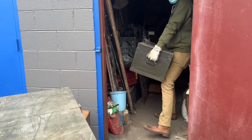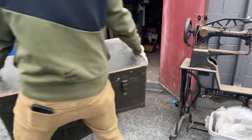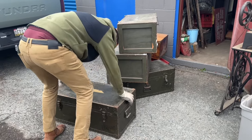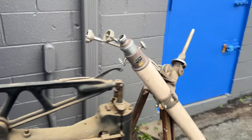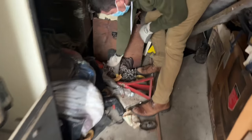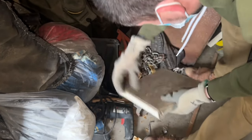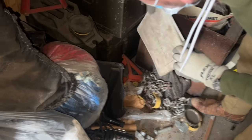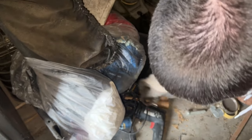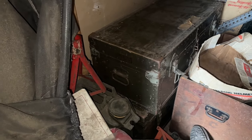Heavy. Oh. Like how this. Do you want to check out what's in this box on the back? Yeah, let's get these out, then we can just get into that one. We have some space. All that's going to do is make a mess here.